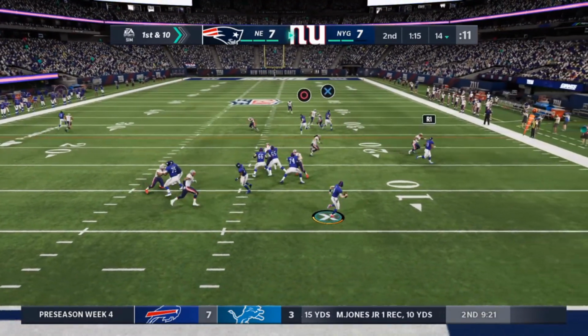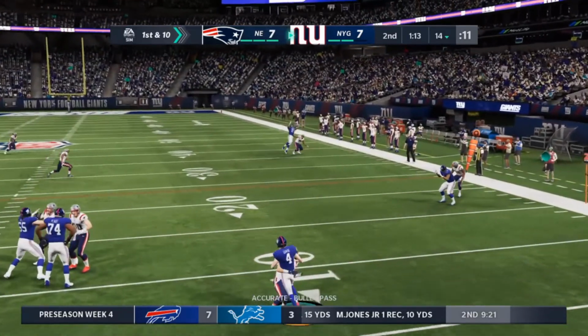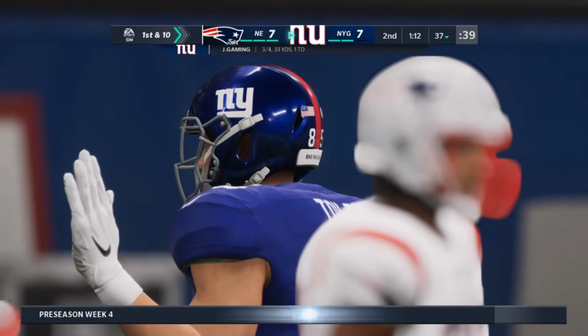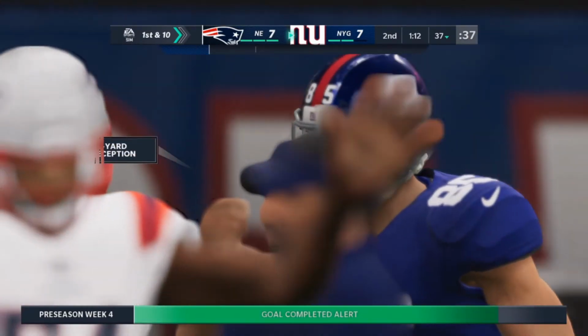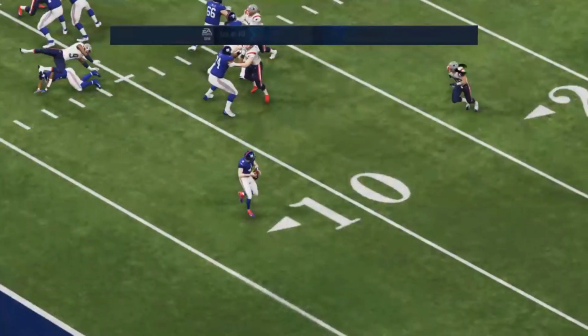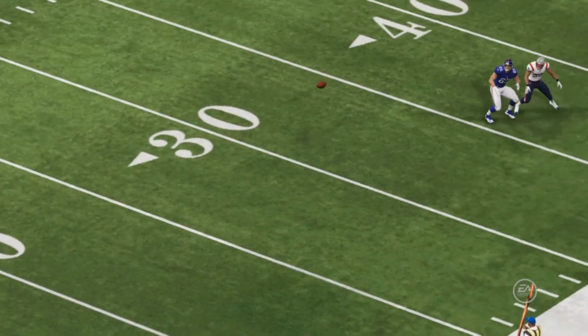They go play action here on first down. He'll buy some time right. And this is caught. I think he got that with one hand. That one goes for 24 yards. Catch number 100 for his career right there, and it's good enough to keep the chains moving.